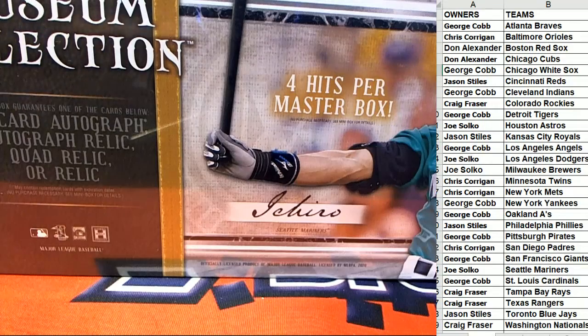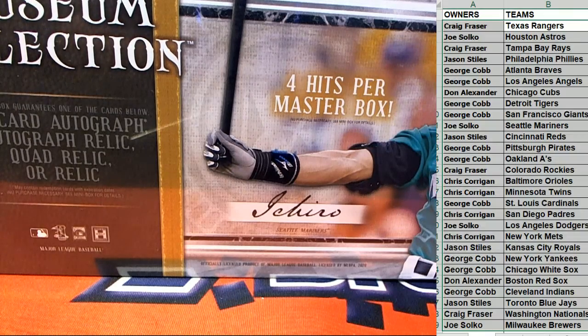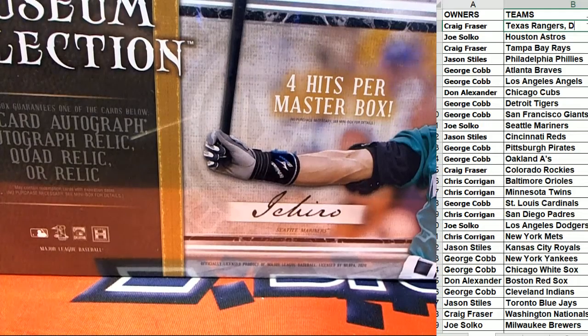All right, guys. Oh, by the way, hold on, I need to fix that. Hold on, sorry. Craig got the Diamondbacks and Joe got the Marlins. All right, there we go.